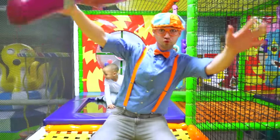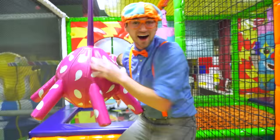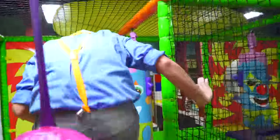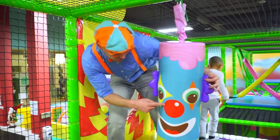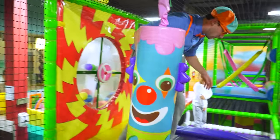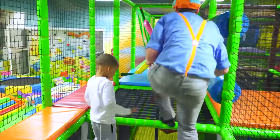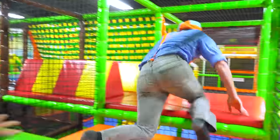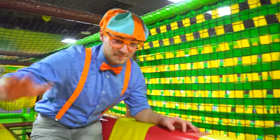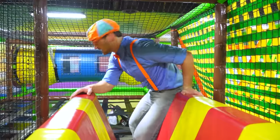Whoa! This is so cool. We'll go this way. Wow! A red nose, and the clown is blue, just like me! Whoa, that's kind of scary. It's see-through. Whoa, more of these cylinders. Look! Yellow and red. Yellow, red, yellow, red. Ooh, and what's this in here? Whoa!